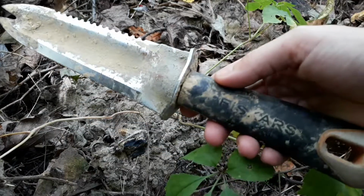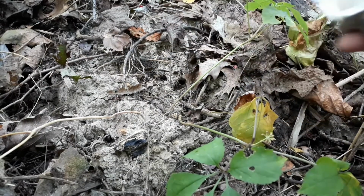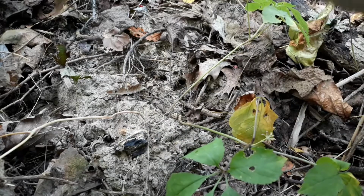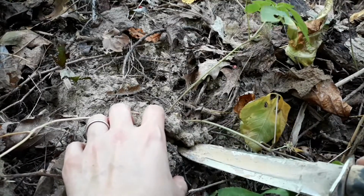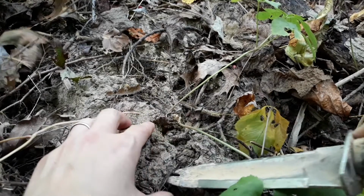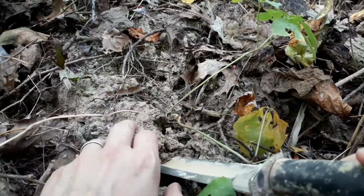But I'm going to use this little Fiskars hand spade. A screwdriver is a great idea too, because it doesn't have as wide of a cut, because you want to try to not cut the plant. Cut yourself a little sharp stick, anything. But I'm just going to lightly start removing this dirt, and it is so dry. But see if we can't dig her out for you.